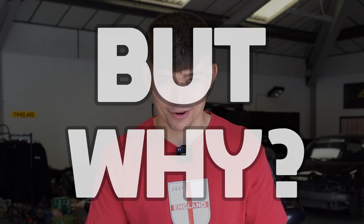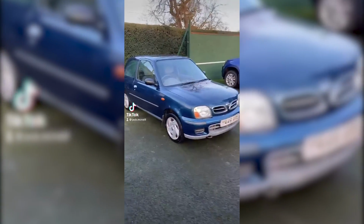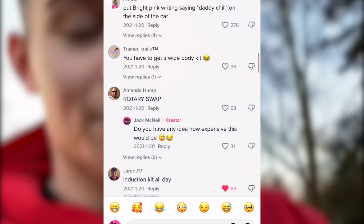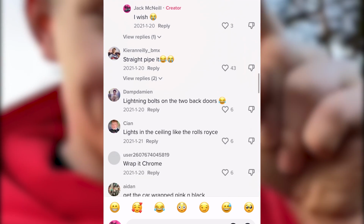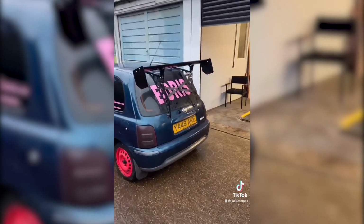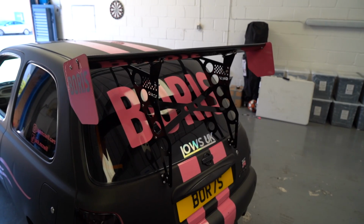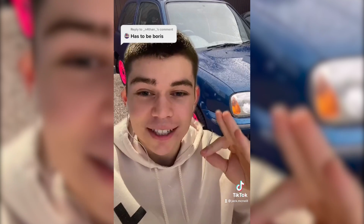But why? Back in January of 2021, I bought a completely standard Nissan Micra with the hopes of creating a TikTok series where I allowed my audience to choose all of the modifications to the car. Top comment picks the next modification. Mods like the wing, the bonnet scoop, and the wrap were all chosen by my audience, and even the car's name. It's Boris the shitbox from now on.